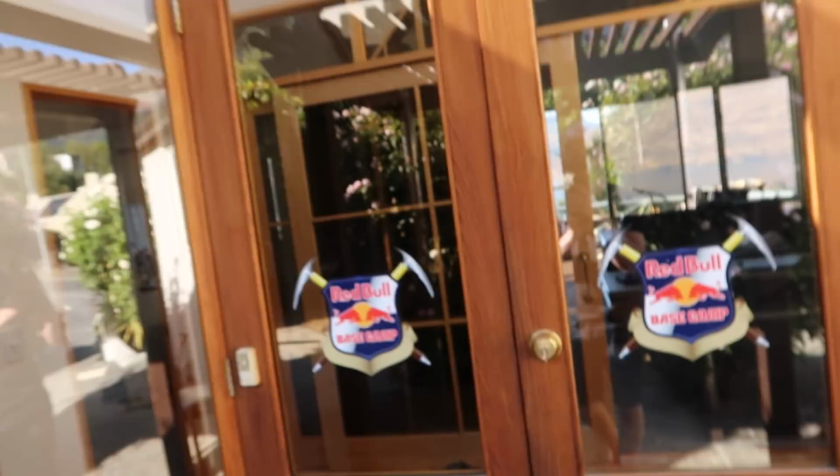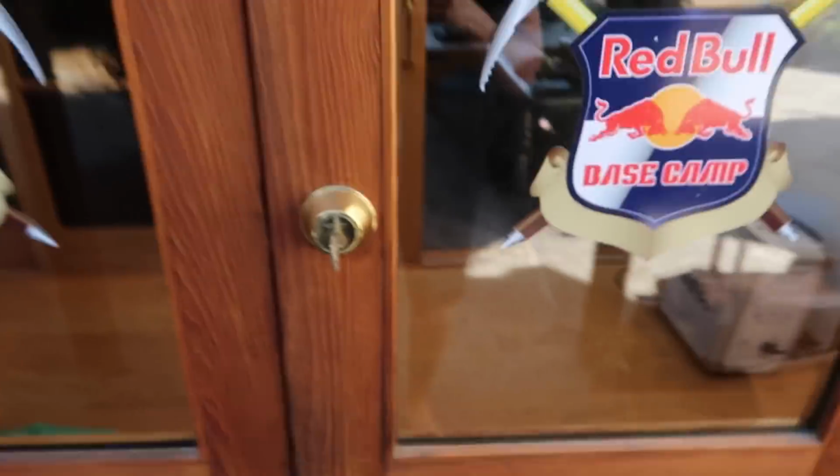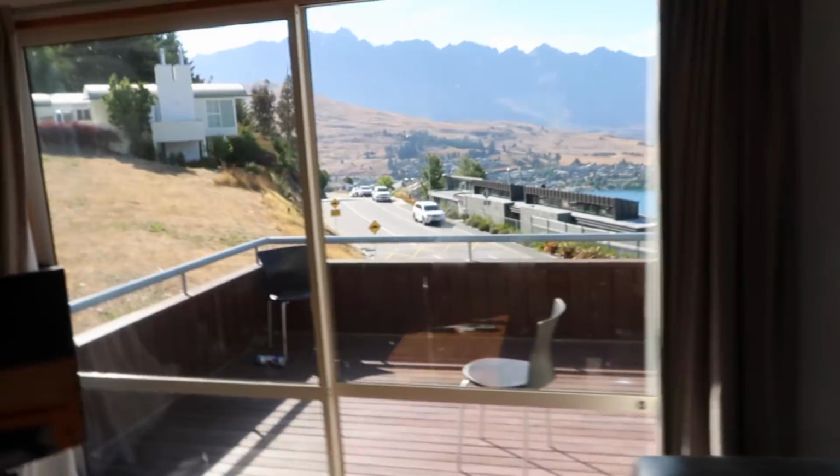Red Bull New Zealand. This house is just an absolute treat, an absolute nugget. As you can see, front door, Red Bull base camp, and it doesn't take long before you get inside to realise that it's just the sickest place to come and stay. We've got bedrooms downstairs, a bit different to things back home, kitchen, living room, lounge, and the view.